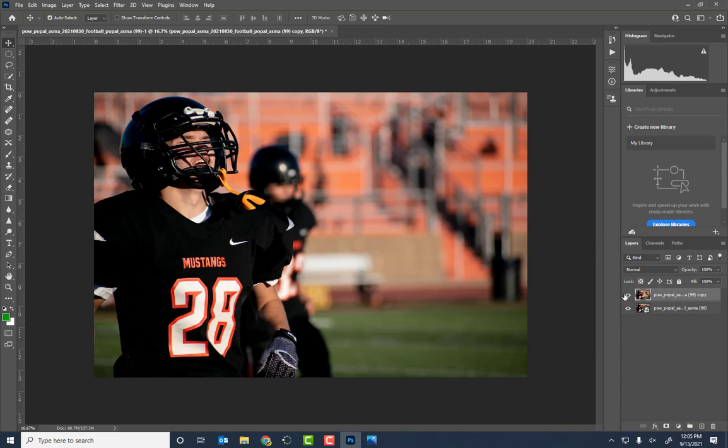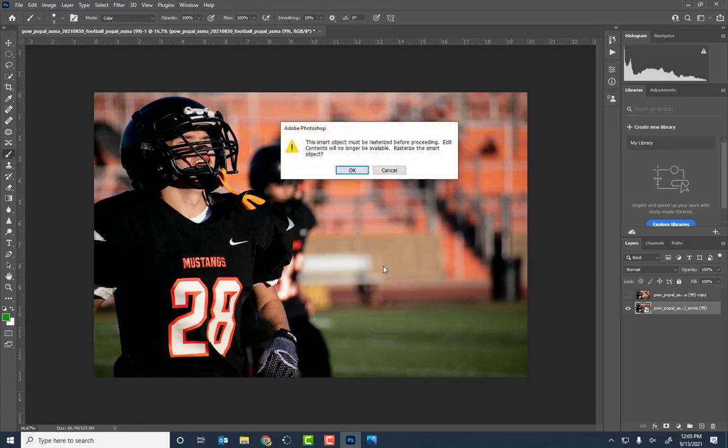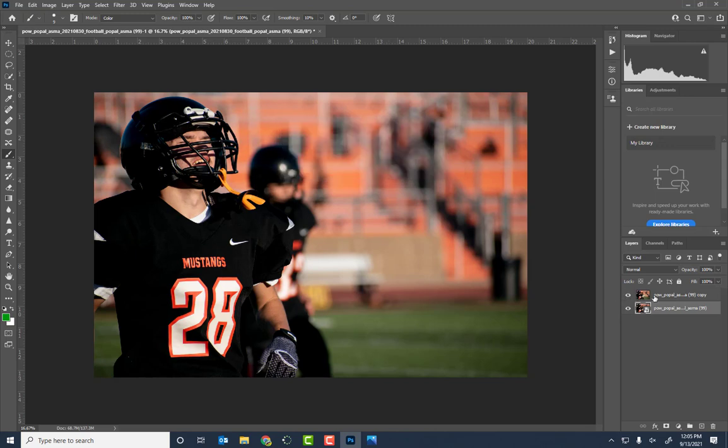Because if I'm on this layer and I try to do something to it, it's going to give me a do-not sign. I can't do it. It says smart object must be rasterized before proceeding. Edit contents will no longer be available. Rasterize a smart object? No, because I want this one rasterized. I already did this one. This one's rasterized. That's why you want to do it, okay?